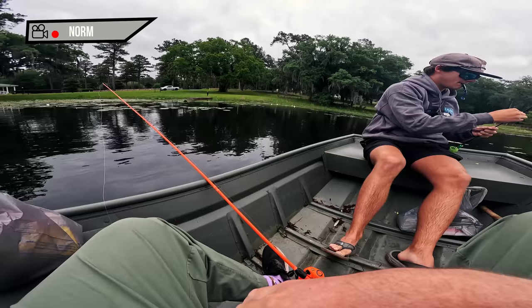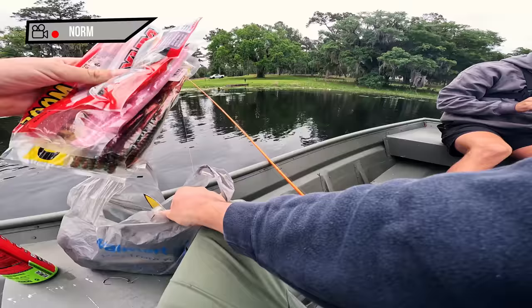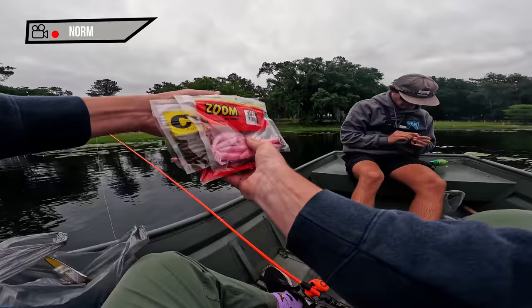Really, dude, one of the only scary lures in my bag is this buzz bait. I'm gonna save it for later in the day as the sun goes down. And I have pink flukes. What I'm gonna start with, those crawls are kind of crazy. I'm gonna save those. We might start with just something super easy and work our way to harder lures. I'm gonna start with the old trick worms in watermelon red.